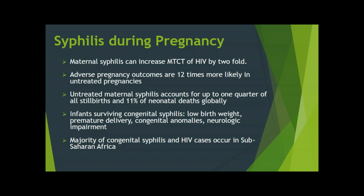A little background regarding syphilis during pregnancy. Maternal syphilis can increase mother-to-child transmission, or vertical transmission, of HIV by twofold. Adverse pregnancy outcomes are 12 times more likely in untreated pregnancies. Untreated maternal syphilis accounts for up to 1/4 of all stillbirths and 11% of neonatal deaths globally. And even so, infants surviving with congenital syphilis end up being of low birth weight, having premature delivery, and having congenital anomalies such as bone malformations, and they can also have neurological impairments such as deafness and blindness. The majority of congenital syphilis and HIV cases occur in sub-Saharan Africa, but as I mentioned, this is not an isolated problem.